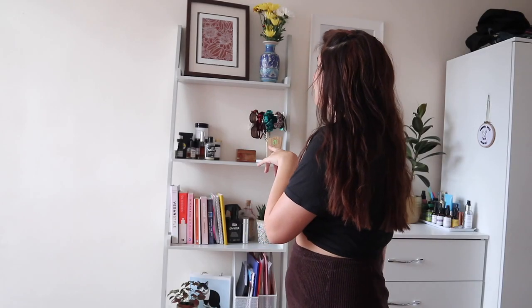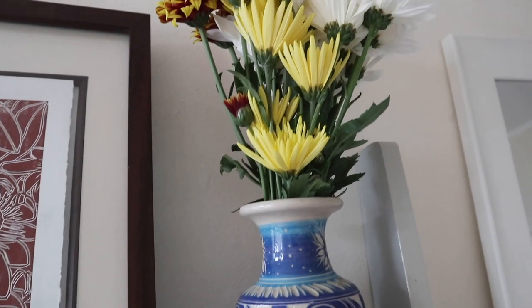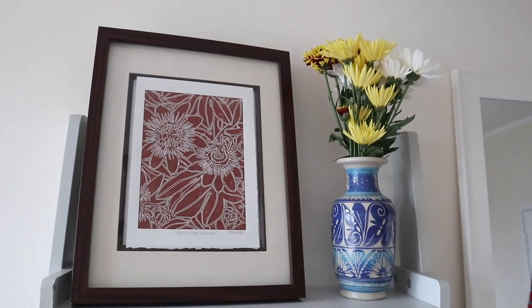That was actually kindly gifted to me. I absolutely adore the print. It's based on a passion flower. It goes really beautifully with this vase I've got right here as well. I feel like the prints are very similar. I try and keep the flowers in the vase quite warm, like a yellow or an orange or whatever, to really tie it all together. So I really like that as my top shelf.